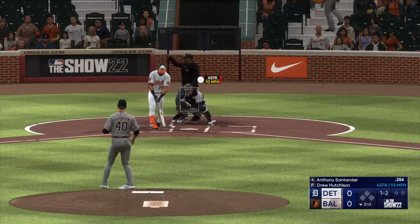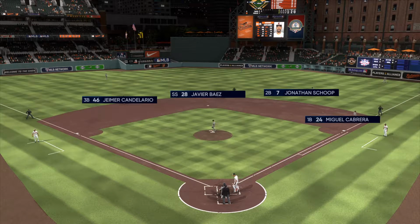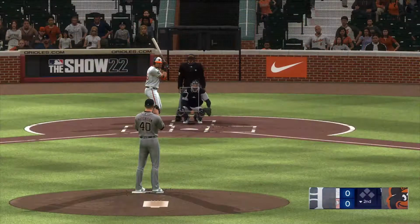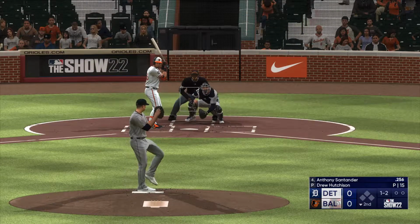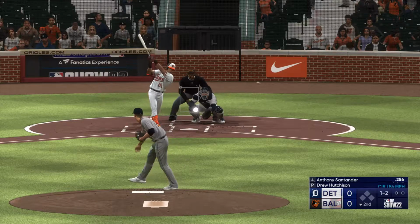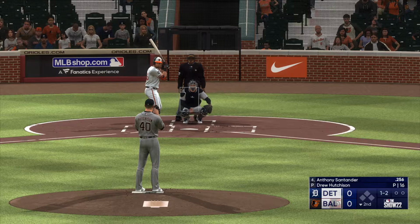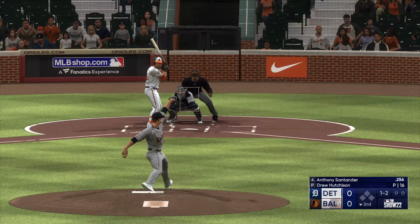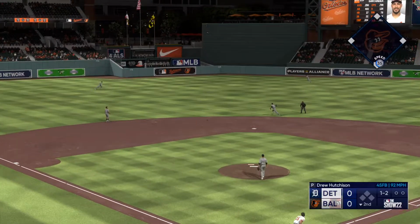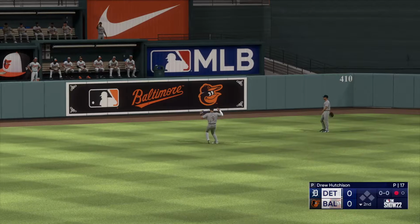Boog, this guy's definitely a plus runner, but what I love about him is that he goes all out every single time, never takes a break. It's guys like that, even though they don't have the elite speed, the fact that they're consistent with it, they make moves on the base paths. Line drive. Castro racing over to make the catch.